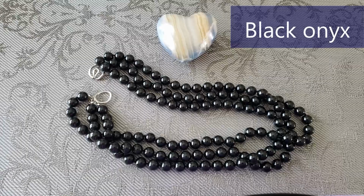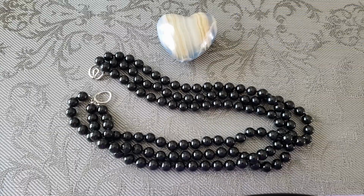In the psychic aspect, it's a good crystal to explore past lives and heal issues that created past life trauma. If you're exploring psychic abilities, use onyx to practice psychometry.